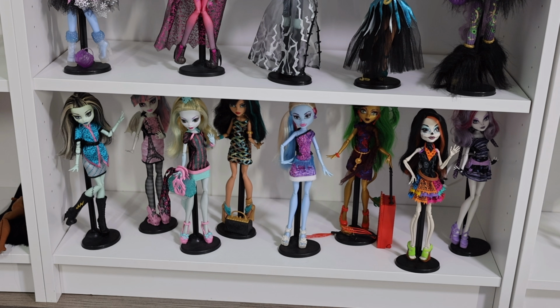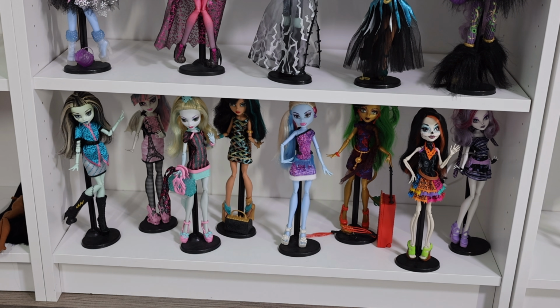Then on the bottom, we have Scaris City of Frights. I don't have every doll from this collection either, even though there's a lot down there. I think I'm only missing Deuce, Ghoulia, Claudine, and Ejaculate from this collection.